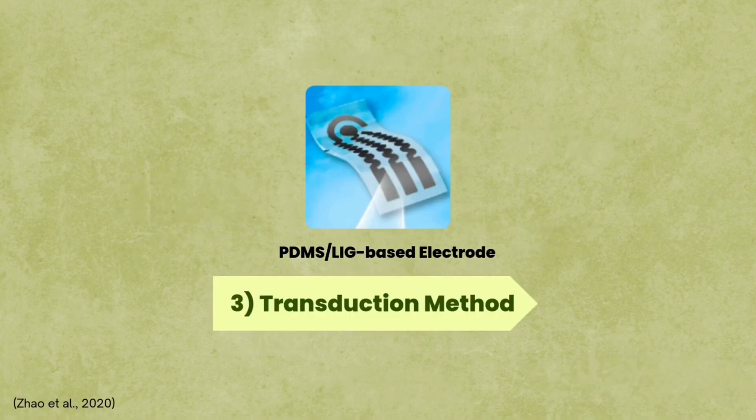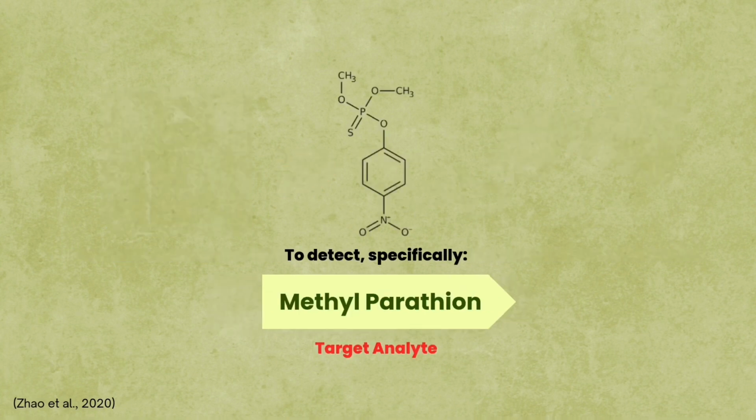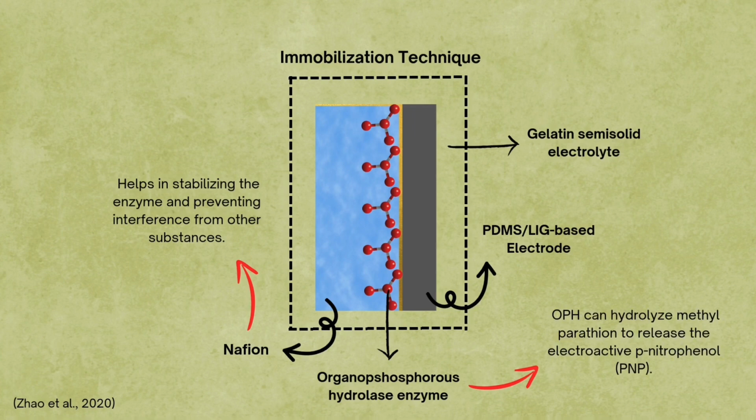For the transduction method, the laser-induced graphene-based electrode acts as the transducer by converting the biochemical reaction into an electrochemical signal, which is then measured using a handheld electrochemical workstation. The target molecule that can be detected using the Smart Plant Wearable Biosensor is organophosphorus pesticide, specifically methyl parathion. Therefore, when methyl parathion is present, the immobilized organophosphorus hydrolase on the electrode surface catalyzes its hydrolysis to produce p-nitrophenol, which is electroactive and can be detected by the biosensor.